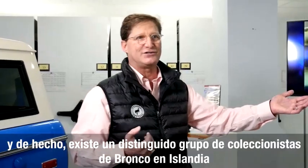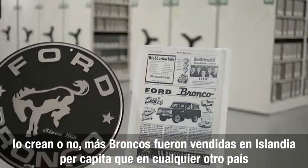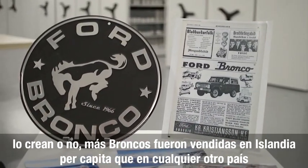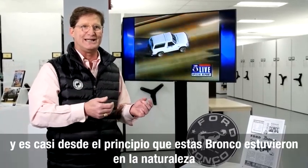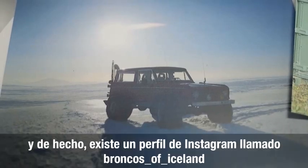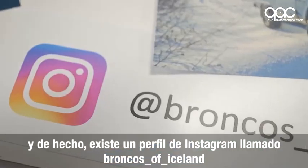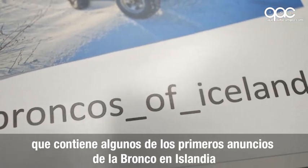And then there's actually a distinct group of Bronco collectors in Iceland. Believe it or not, more Broncos were sold into Iceland than any other country per capita. And it was almost from the very beginning that these Broncos were in the wild. It makes sense. You need the off-road ability and you want the comfort and driving. And there's actually a Broncos of Iceland Instagram page and some of the early ads from Broncos in Iceland.